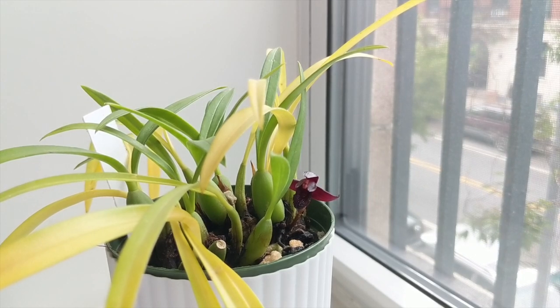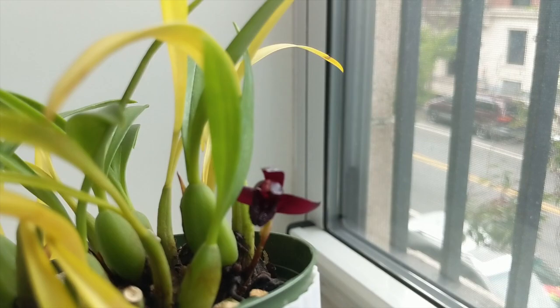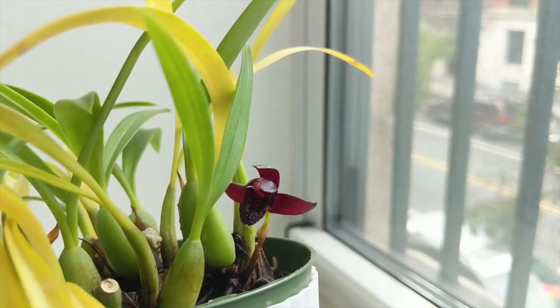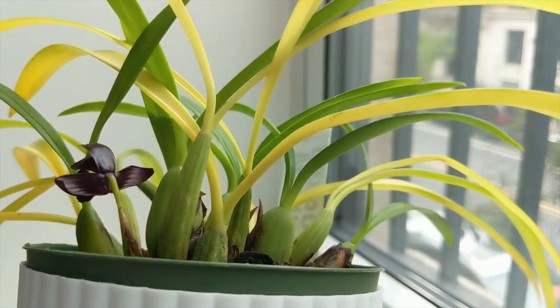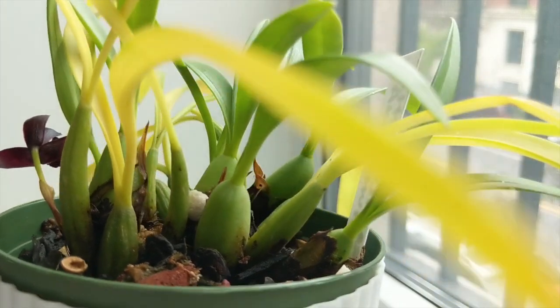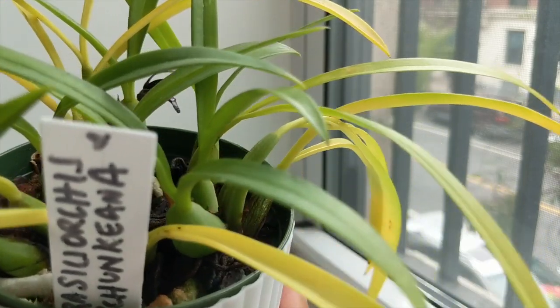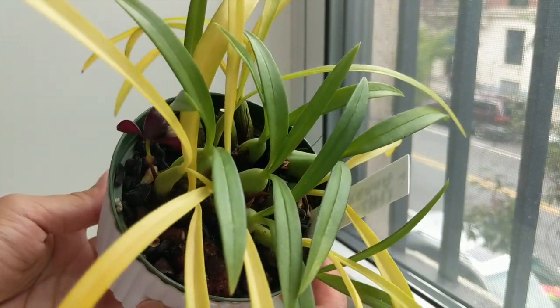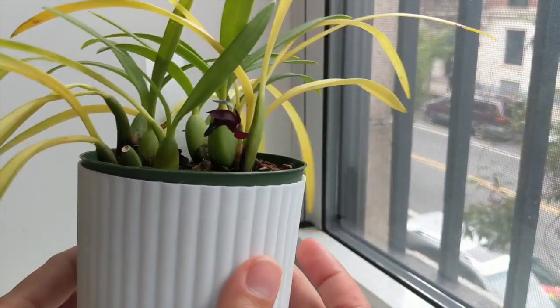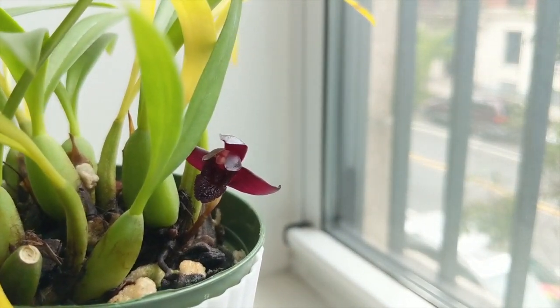In terms of light, this orchid likes pretty bright light. When I got it, this was a gift from my friend Natalie, and it didn't bloom immediately, so what I did was I put it next to my Cattleya orchids. This orchid really enjoys bright light, but moderate light is just fine. So I initially had it on my Cattleya shelves. The leaves got a little bit too yellow for my liking, so I moved it to more of oncidium type lights.